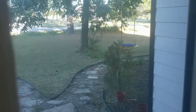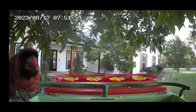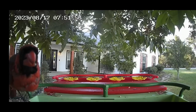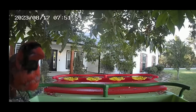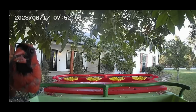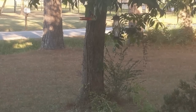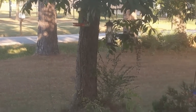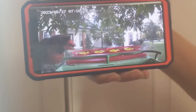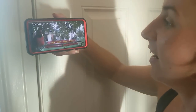That is so awesome. Look out the window. You can see it out the window, too. Connor, look at this bird. Look at this bird that we can see. Oh my gosh. Wow. Does it have night vision? Yeah.